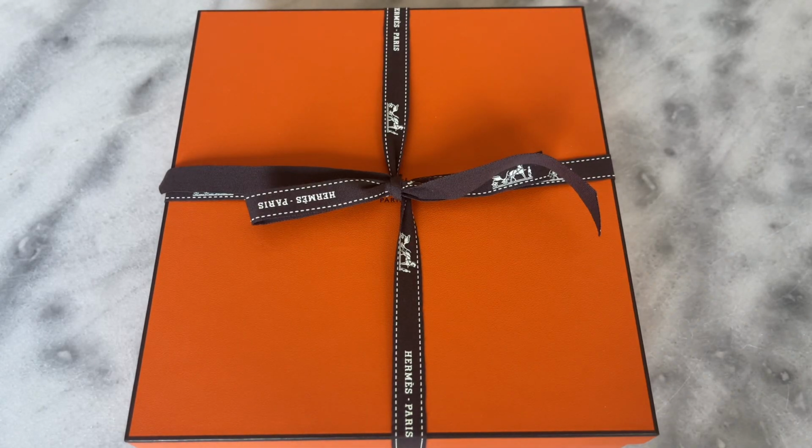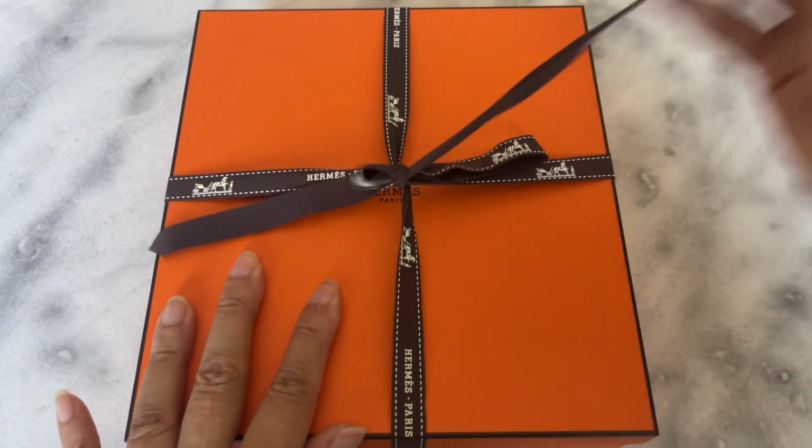Today I have another fun unboxing for a special piece I picked up at Hermes. This is a fine jewelry piece that I've been eyeing for quite a while, and when I saw it in stock in the store, I had to pick it up. It was just such a stunning piece. I have to show it to you.